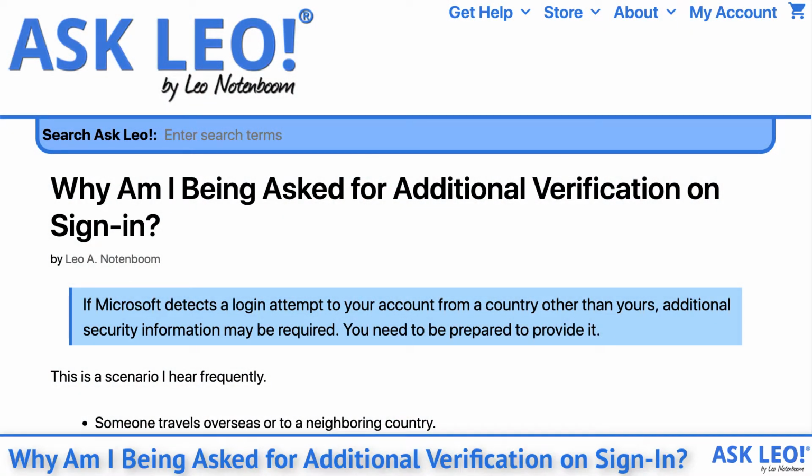Why am I being asked for additional verification on sign-in? If Microsoft detects a login attempt to your account from a country other than yours, additional security information may be required. You need to be prepared to provide it.